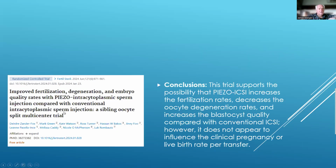pregnancy rate. There was another publication in 2024, a sibling oocyte study, where this trial also supported the possibility that Piezo ICSI increases the fertilization rate, decreases the degeneration rate, and increases the blastocyst quality compared to conventional ICSI. However, it does not appear to influence the clinical pregnancy rate or live birth rate per transfer. And this is a common observation where you're trying to improve the technique. Most technologies will produce one or two good quality oocytes, and they will always produce the same pregnancy rate. But you may well find, if you focus on the cumulative pregnancy rate, that having that extra one or two embryos to freeze and use as a frozen transfer may well show these techniques have value.